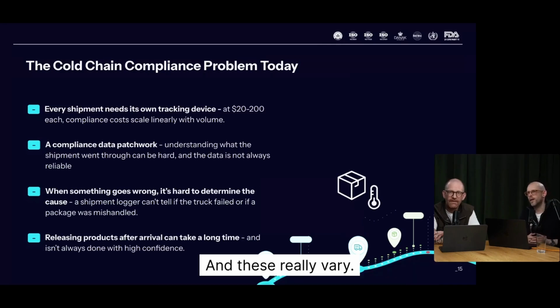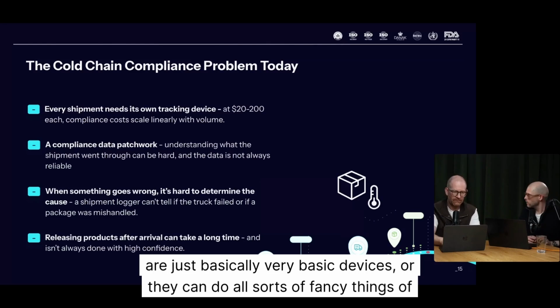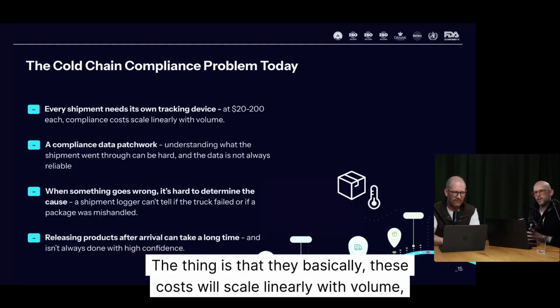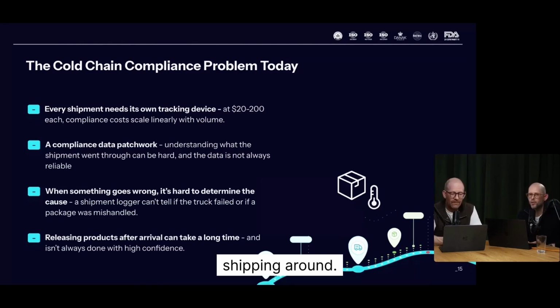And these really vary in how sophisticated they are. They cost maybe between $20 to $200, depending on whether they are very basic devices, or they can do all sorts of fancy things like detecting tampering. They can detect different things. The thing is that these costs will scale linearly with volume, right? You send more products, you need more devices. So it's a very linear cost with the amount of products that you are shipping around.